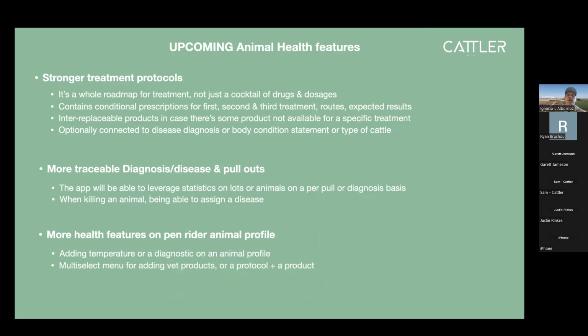Another thing that you don't see today, but we are implementing, I think will be deployed in November on the back end, and you will see the features in December. It's a series of changes in the animal health section, where we are gearing towards more specific protocols, not just a cocktail of drugs and dosages, but a whole roadmap where your vet can establish certain routines. What are the routes for treatment, establish first, second, and third treatment, with conditional results, and also interchangeable products when some product is not in stock. So much more versatility and specificity on the protocol side, and also the ability to connect these protocols with diagnosis or body conditions, so that we can leverage more statistics about this.